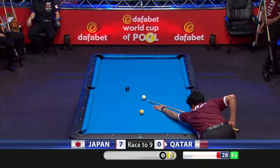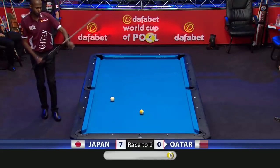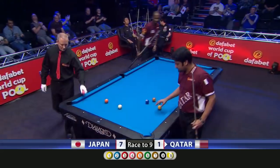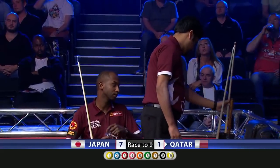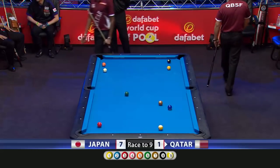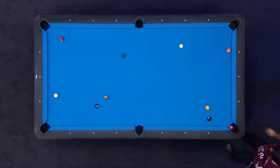There's the whitewash going to be averted. Well, that thumped in with authority, looking to make a statement. It took 8 racks before Qatar finally notches their first. 7-1. Japan still in control. And I think that break just typifies the way things have been going for them. Just when they needed something positive, the balls refuse.